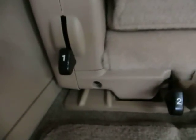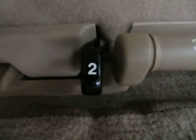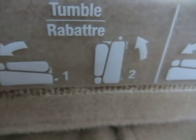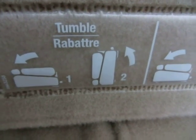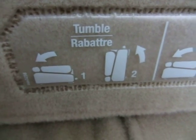Now, if you want to go into cargo mode after you pull up on handle number 1, you'll pull up on handle number 2. And then the seat back will go from this position, will lift from the back to the front and get right up to the back of the center row seat to give you more room for cargo without actually removing the seat.